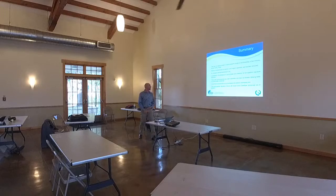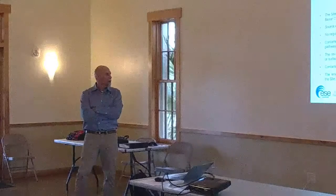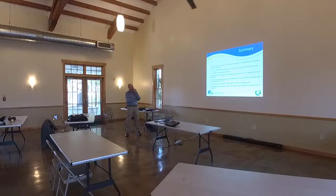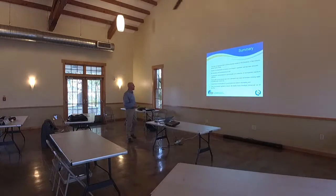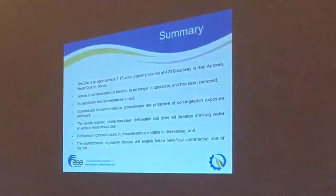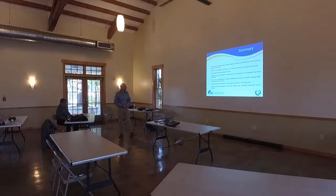Okay, so in summary, it's almost over. The site, approximately 2.15 acres, located at 420 Broadway. Source of contamination is historic, and what was causing that to originally occur has all been removed from the property, and so there's no longer a contributing or continuing source of contaminants on the property. No regulatory exceedances in soil. Contaminant concentrations in groundwater are protective for all non-ingestion exposure pathways. The only thing we're exceeding is if someone tried to drink it.